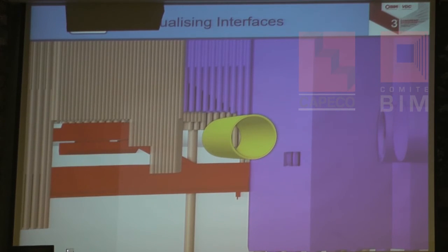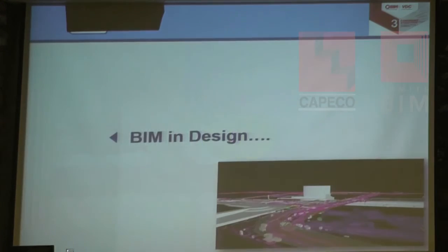Being confident and trusting your information is really important. If we were not confident in our information, we would have had to move that yellow tunnel some 10, 12 metres down, and that would have cost us another 500, 600 billion pounds. So having good information and managing it well also has significant impacts and enables you to make better decisions.